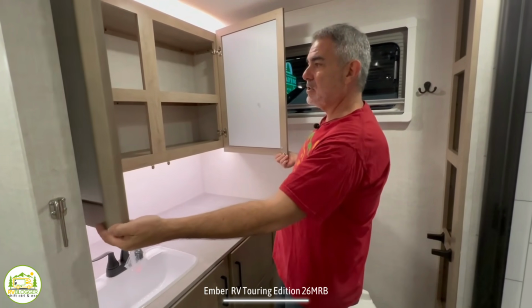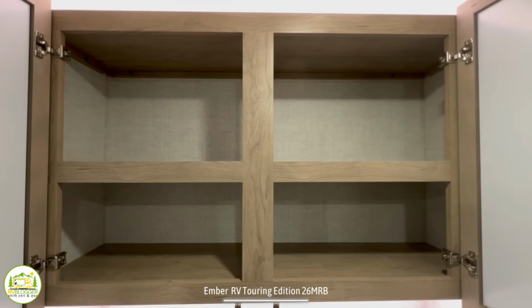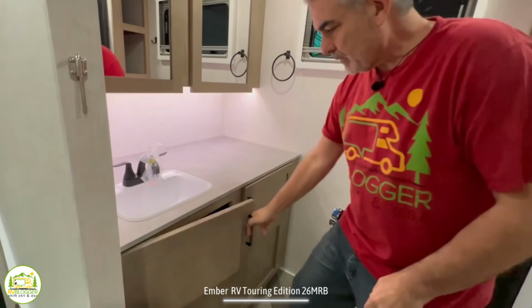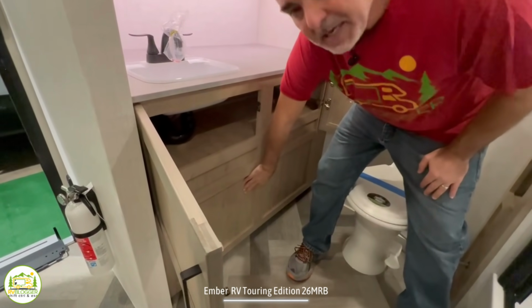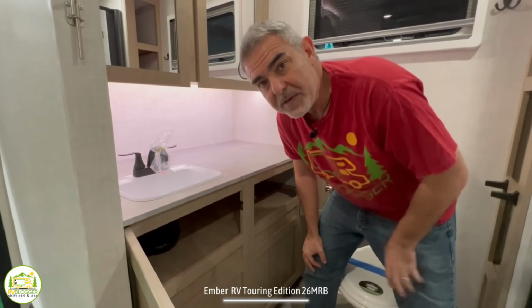And then you've got these gigantic doors to open. These cabinets are a foot deep, so there's just a ton of storage in here. Now down below, there's also a couple of doors here, and you've got some storage underneath of here. But it's funny, there's nothing here. But we'll go outside and take a look at that, and I'll show you why when we get outside.